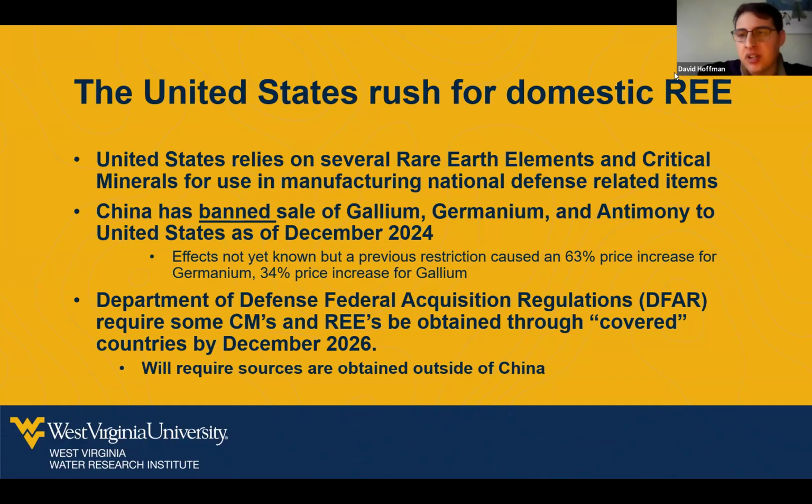The other thing that the United States is particularly up against is what's called the DFARS Act. This act is put in place by the Department of Defense and their federal acquisition regulations. Basically, in December of 2026, that will require any rare earth elements or critical minerals to be sourced outside of China for defense purposes. China, as Eliza said, is the largest supplier of rare earth elements and critical minerals.